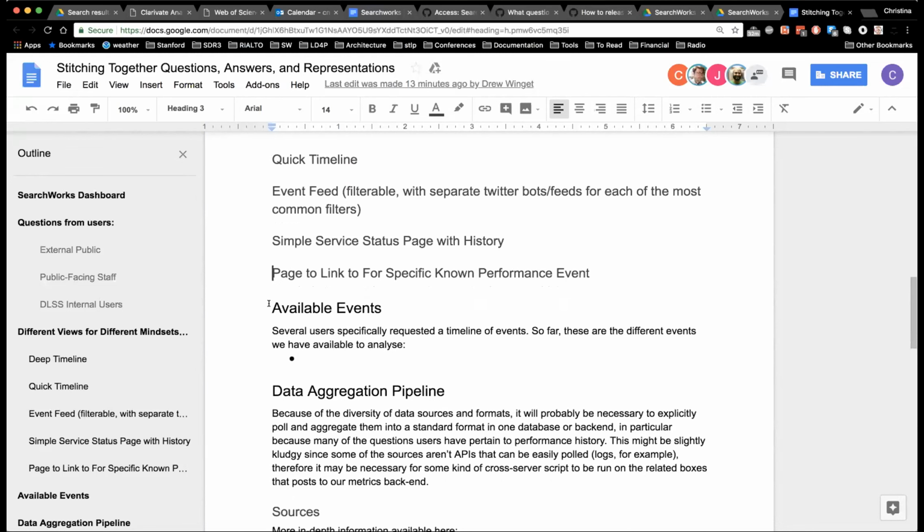Above that, the simple status page with history, a service status page. The idea there is basically that for each of the services in our pipeline, we just have an on-off or slow, fast, good, bad status, so people can get a quick overview. The event feed is something that'll be useful for a deeper view on known issues that we're working on or have worked on, or that can be alerted based on status on different boxes.